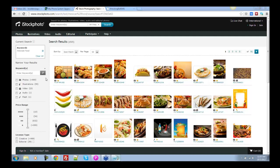Let's see. Can we have sender identification instead of phone numbers so that we don't have to use some of our 160 characters? I don't know what sender identification is. I don't understand that question, Paul.